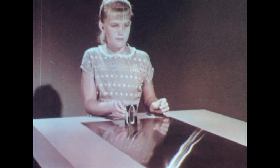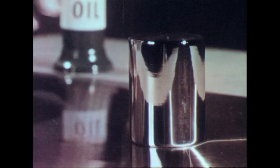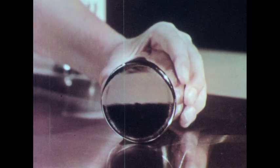Here's a polished metal weight. It's so smooth you can see your face in it. This surface is also polished metal. What stopped the weight? Friction? These two surfaces are polished smooth. How could there be friction between them?